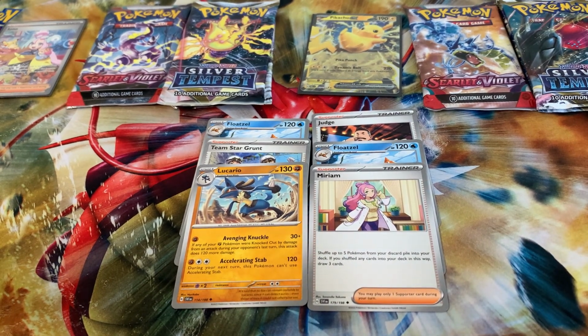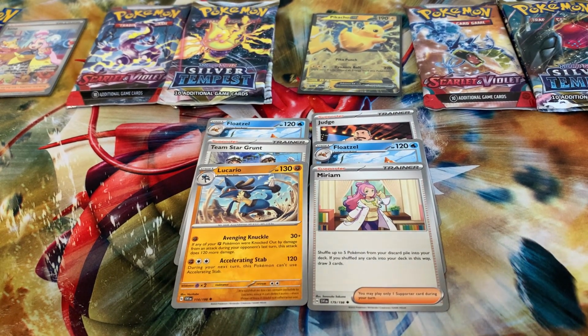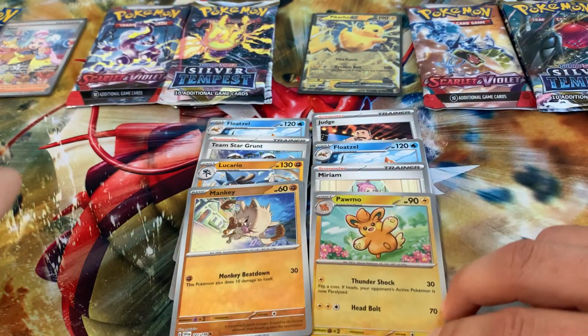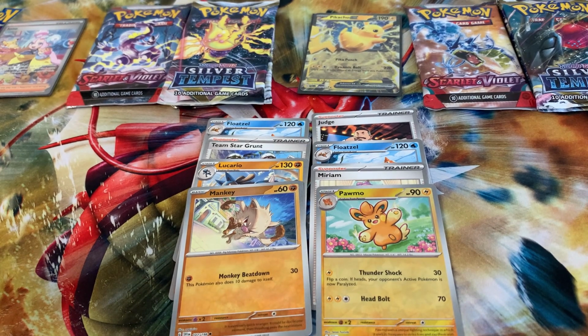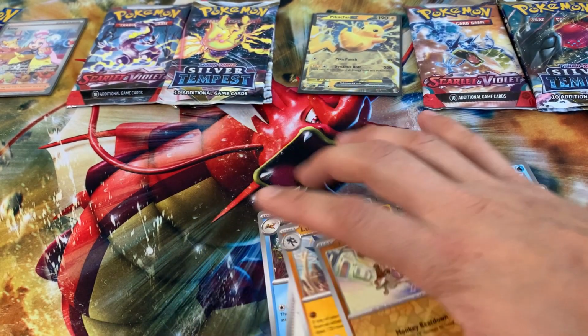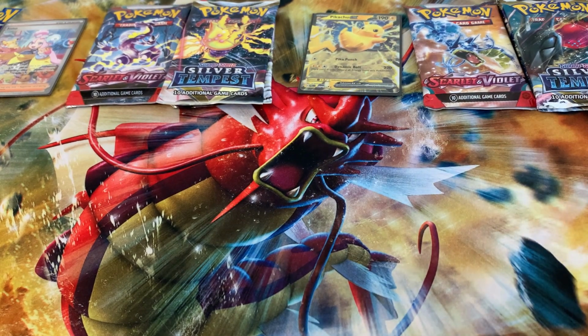Is your Pokemon strong? No. Is your Pokemon strong? 3, 2, 1. Oh! Oh, yay, Pomo! Come on, little Pomo. 4 points, guys. 4 points. Hey, I'm not making that up. Okay. Oh, I'm gonna lose here. We got 2 left. 3, 2, 1.